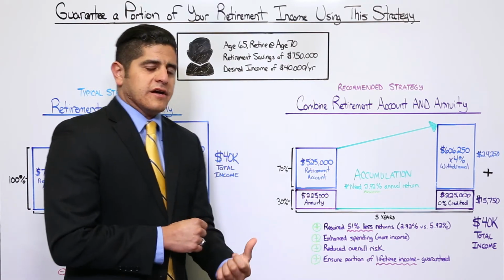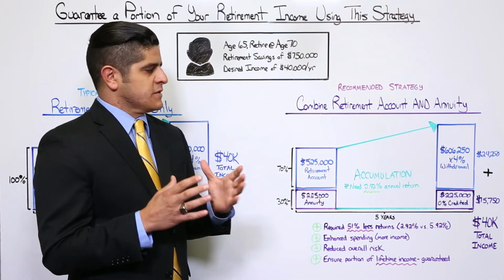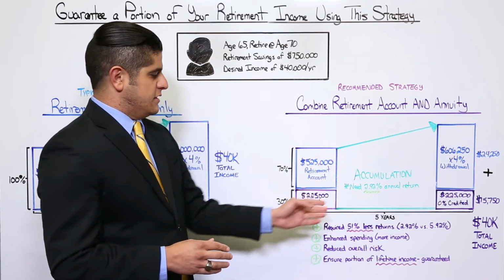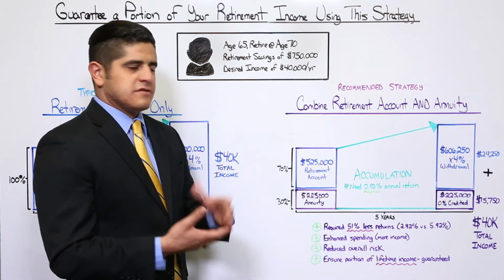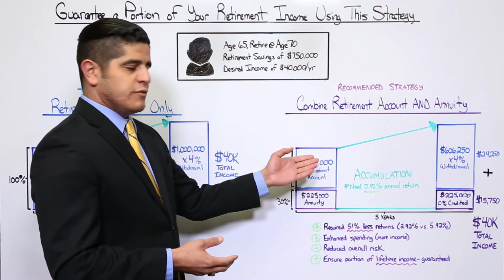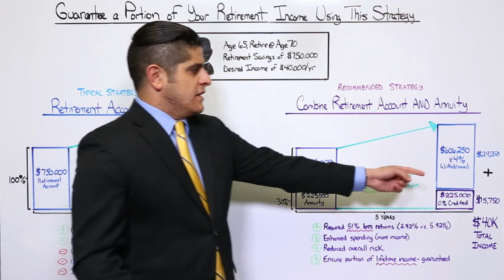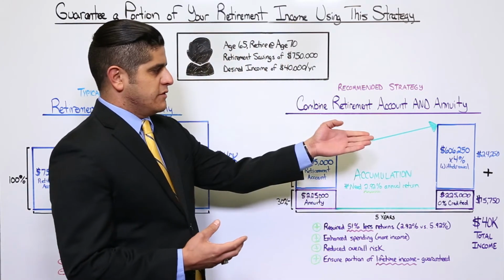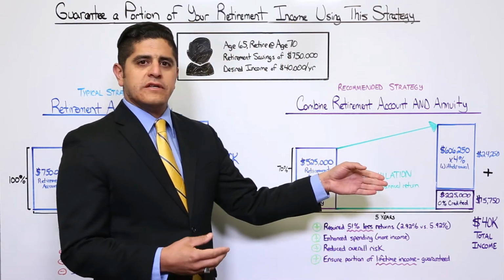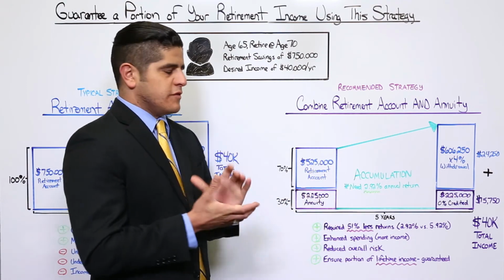Okay, so let's backtrack and remember, Mr. Client wanted $40,000 a year of income. That $15,750, from using 30% of his assets, is not enough. That's not the $40,000. So here we are still going to be reliant on the market to get the rest of that, and in this example, it's $24,250. So the 24 and change plus the 15 and change equals the $40,000 that the client was looking for, that you were looking for.